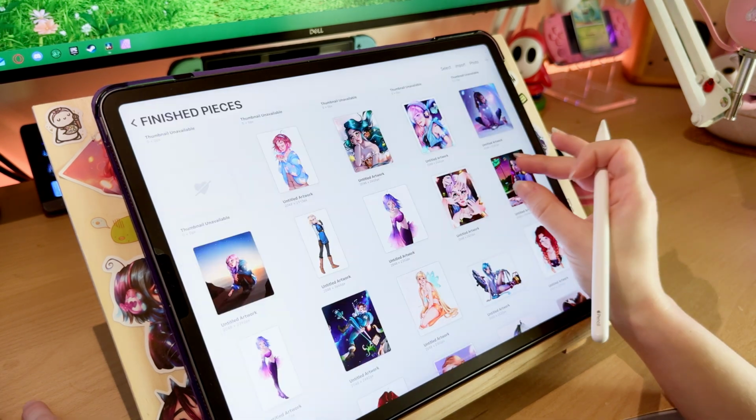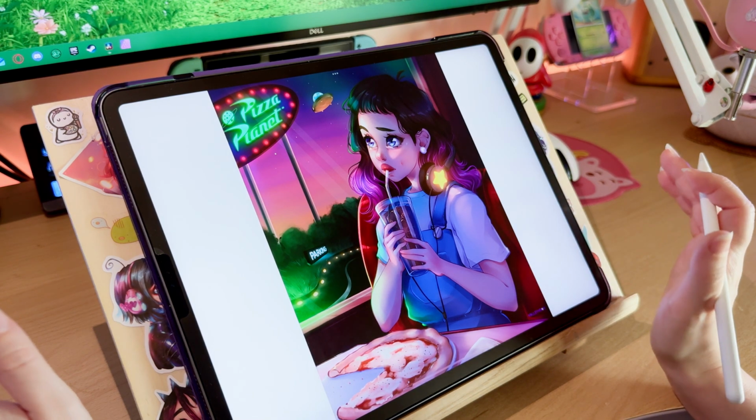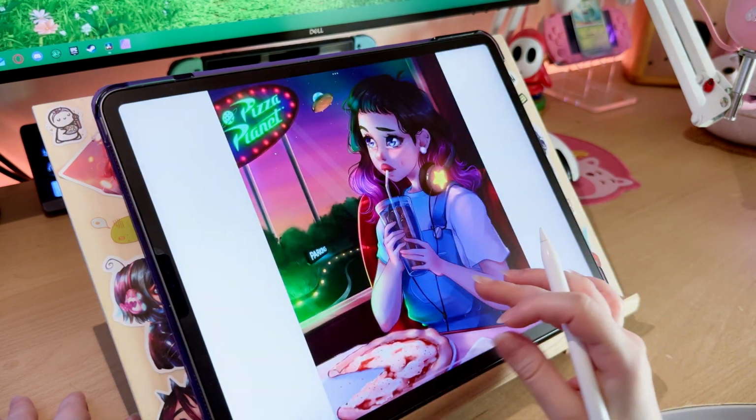and I think I will put this in the portfolio. Okay, this one is another older piece of mine that I don't know, this one again is a 50-50 because I don't like how I did the background, but I like how the pizza turned out.